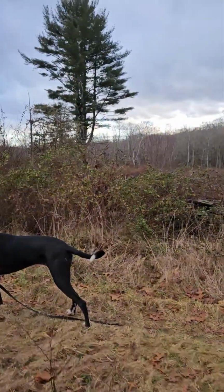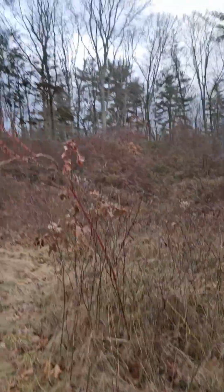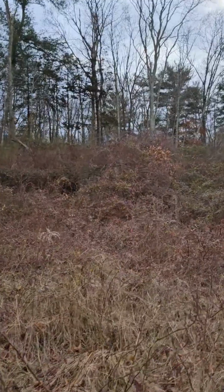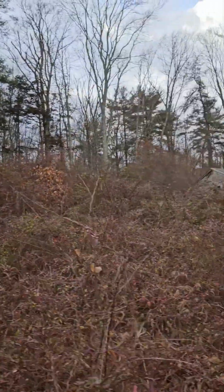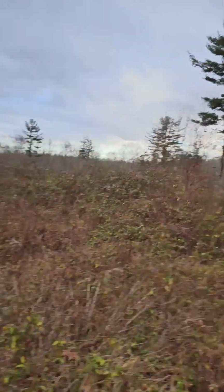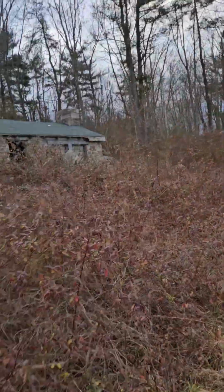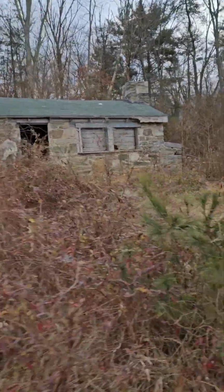Good stuff. And there's a little stone building right here too, and an old foundation. So perhaps this is definitely an old farmstead. Relatively recent, probably 50 years old, if that. Probably hasn't been lived in, I don't know, a dozen years.